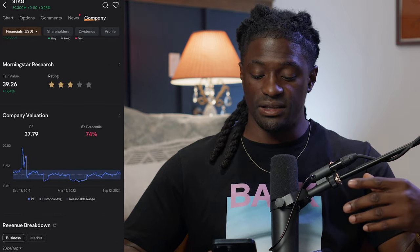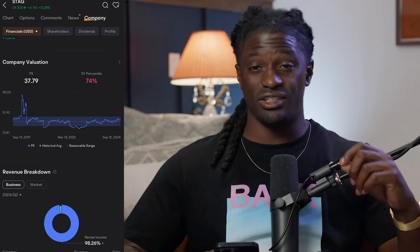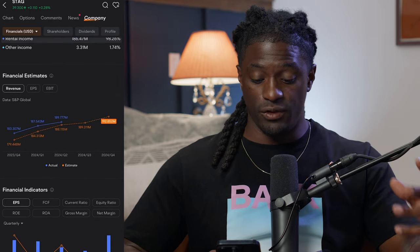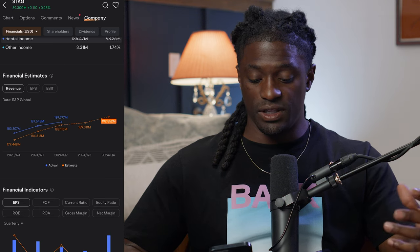Now, if we scroll up and take a look at their PE ratio, you guys can see that it is inside the range. The PE kind of shows the value of the company compared to other companies, and it's right inside of their range. But if we take a look, their revenue has been increasing every single quarter for the last couple of years.